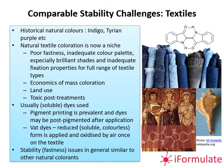There's economics as well. The economics of mass coloration are such that using natural colors may not be economic. And then the use of land that could be used, for instance, for food, might have to be turned over to coloring textiles. Another issue to consider is that to give them adequate fixation and fastness on the textile, often rather toxic post-treatments have to be used. So for those reasons, natural coloration of textiles is quite niche at the moment.